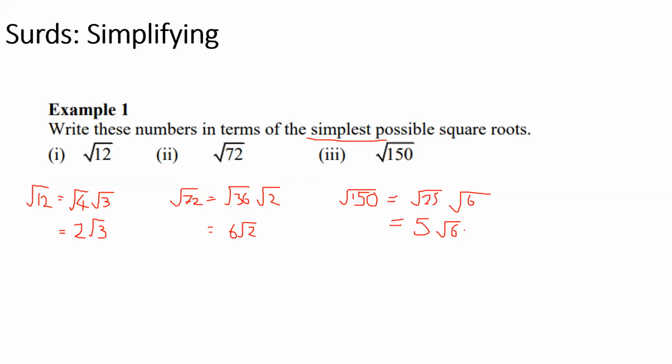Now, although 6 is not a prime, you'll notice 2 and 3 are. You cannot take out a prime number or a square number from it, so we cannot simplify root 6 anymore in this method. That's why it would remain as it is.